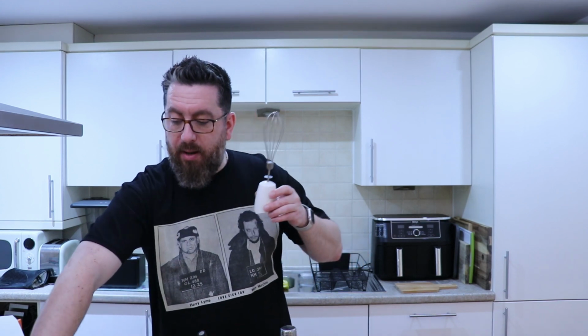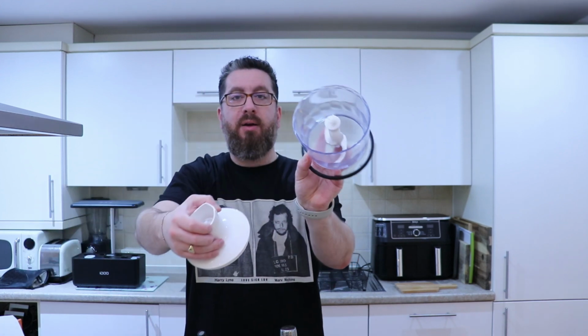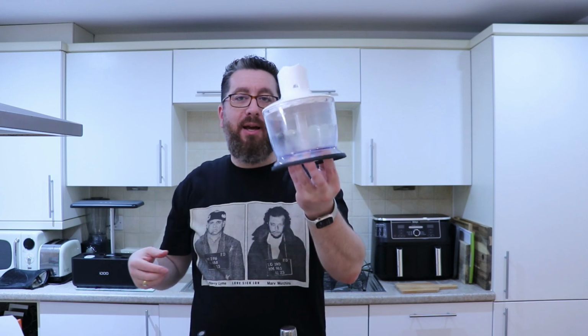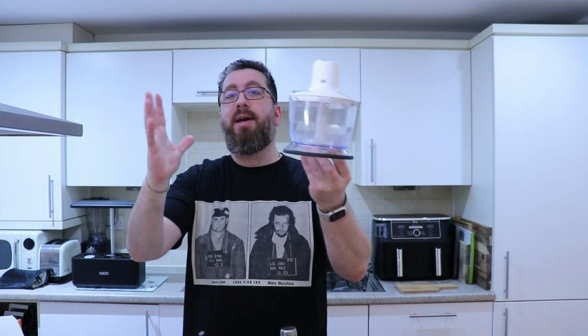You've got other attachments such as a whisk, which can come in handy every now and again, but also, which is really cool with this one, it comes with this mini chopping bowl. So it actually has a little chopper there. You put it in there, you add the attachment on the top, and it blitzes it like a mini food processor. So it saves space. It's not massive, but it's a really handy device. And this all came in as one tool, which I really, really like.